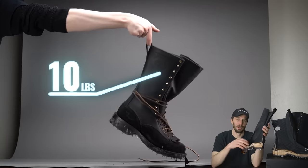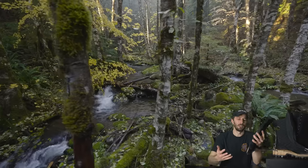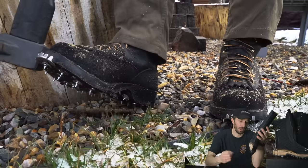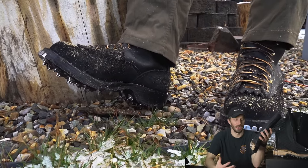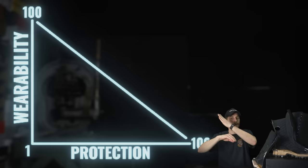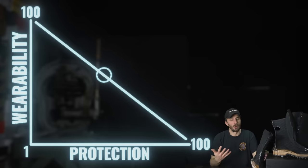So now, why is this pair of boots nearly 10 pounds? Well, it's because you're fighting the green inferno of the Pacific Northwest and you need as much grip and as much protection as you can get in a pair of boots and still be wearable. And that's what's cool about this style of boot: it's that perfect intersection where any more and it's unwearable, and any less you don't have the same protection.